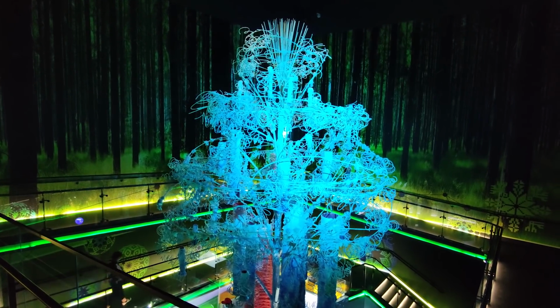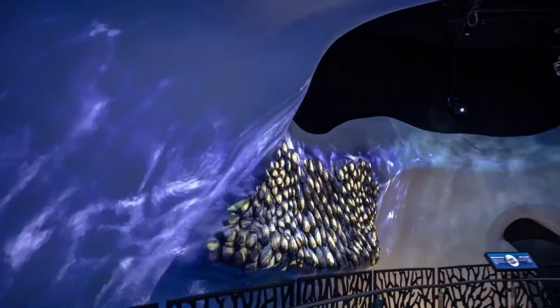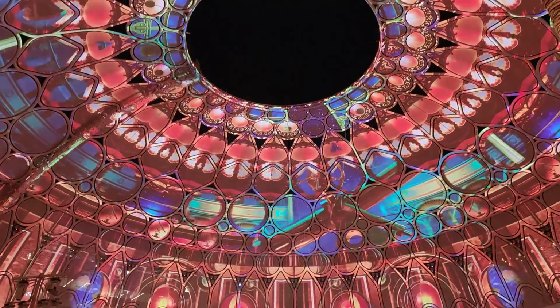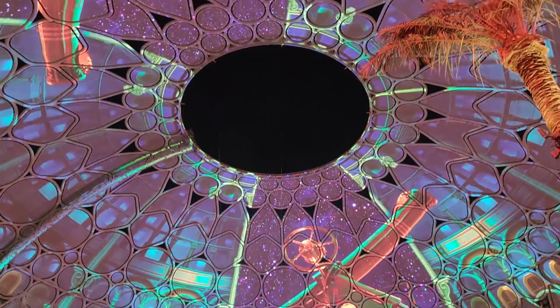It started in about 1791 and is held every 3 to 4 years or so. This year, it's being held in Dubai, and it's the largest exhibition ever created.